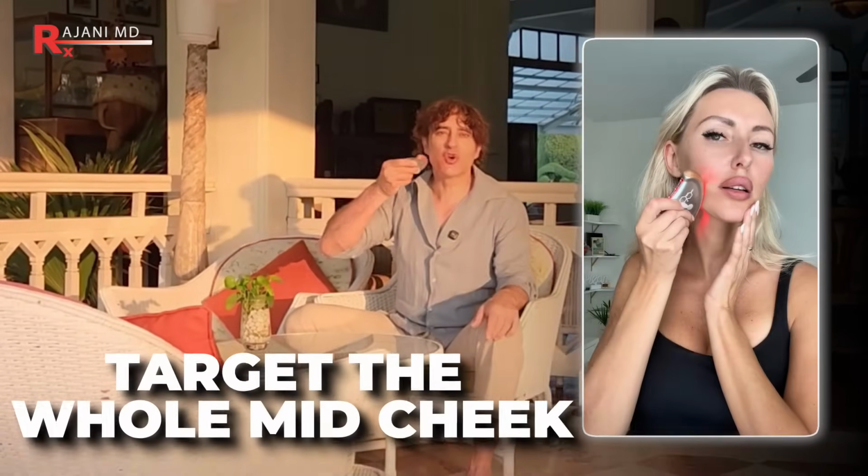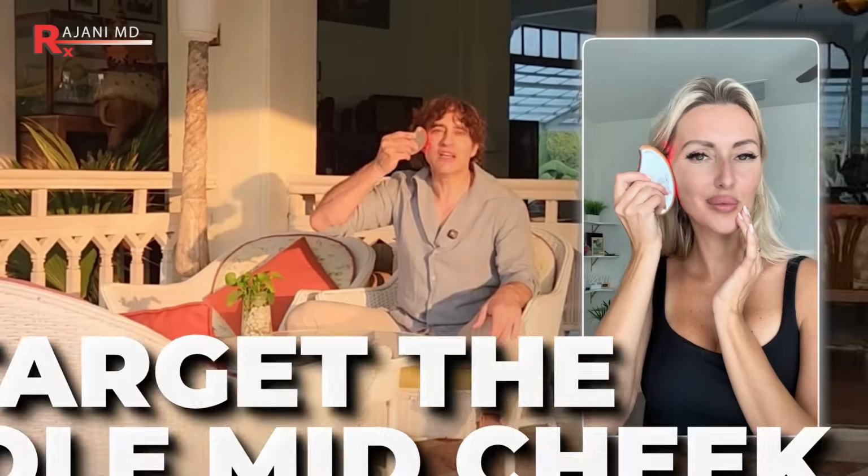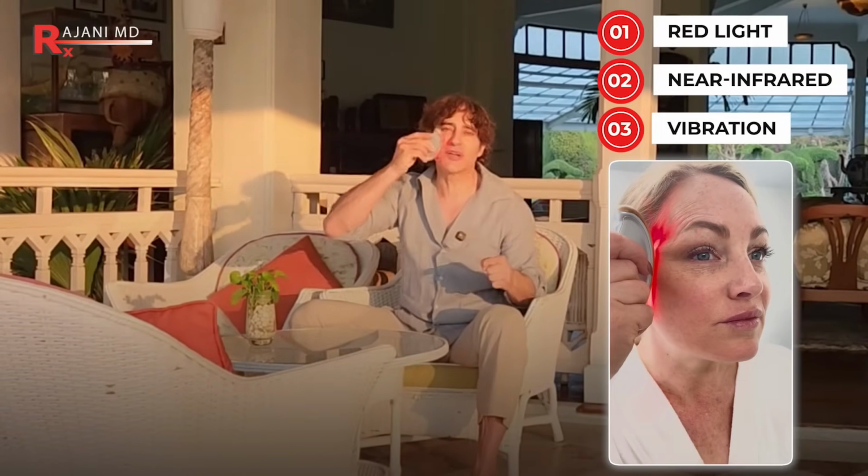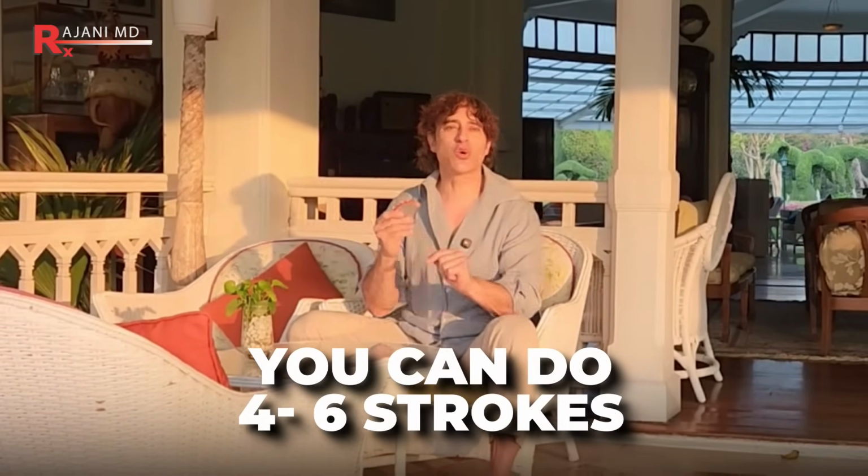So what you do, we're still in mode 2, and you're going to take your device and you're going to use the beechwood side of it. And you're going to target that whole mid cheek, the whole mid cheek. And in that way, you're getting the zygomaticus minor and major, okay? Red, near infrared, and vibration coming through here. And then you're going to take the edge of the beechwood here, and you're going to start at the edge of the mouth, and you're just going to move laterally. That muscle goes directly back towards the ear on about a 7-degree angle. So just slightly up, and you're going to target that risorius. Now you can do about 4 to 6 strokes in the lower face here. So there's 2 additions to this method. That's the basic method.